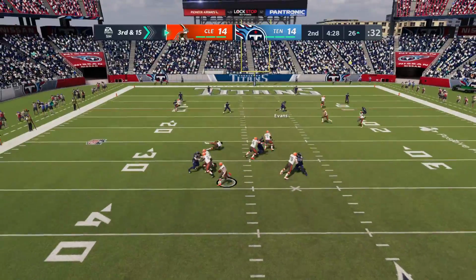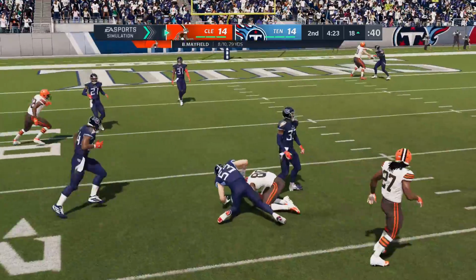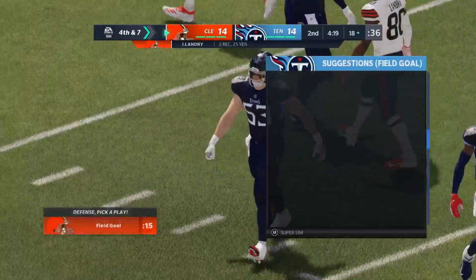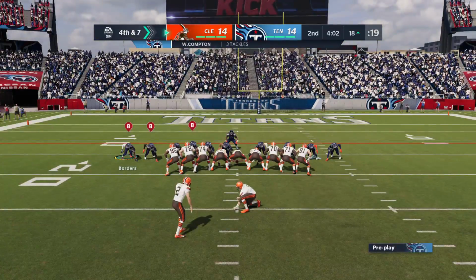From the gun, Mayfield. Looking left side, that's caught by Landry. The pass. And he's going to be stopped well short of what he needed as the tackle is made at the 18-yard line. But it brings up 4th down.